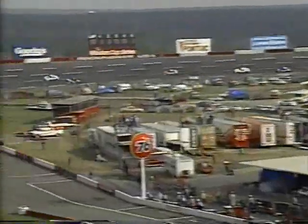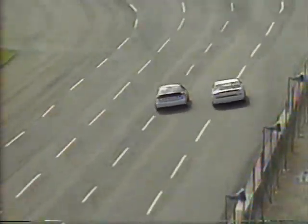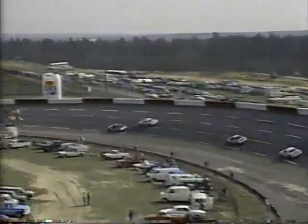The car is really working for him, and that's the key to getting around a 1-mile racetrack. Particularly when, excuse me, Bob, particularly when the racetrack is as slick as they're saying this racetrack is, and it looks like it is. Mark Martin to the inside, passing the 81 car of Bobby Hillin Jr. Mark Martin is our leader in car number 1.